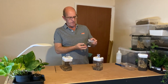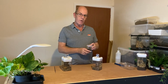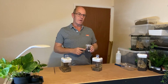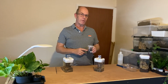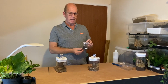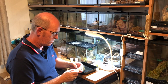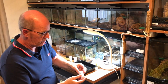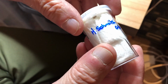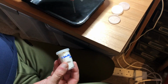So they're really exciting. Now, I'm going to put a little clip up on this video to show you the size of these when we got them in as spiderlings. They were literally about the size of a fruit fly, really small, so tiny, it's unbelievable. Right, here we're going to do the Hogna schmitzi. As you can see, they're tiny, very small. Just see them in the top of the lid there. Very small.